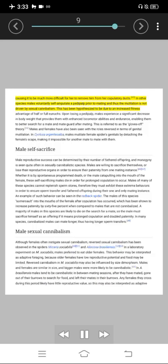In other species, males voluntarily self-amputate a pedipalp prior to mating, and thus the mutilation is not driven by sexual cannibalism. This has been hypothesized to be due to an increased fitness advantage of half or full eunuchs. Upon losing a pedipalp, males experience a significant decrease in body weight that provides them with enhanced locomotor abilities and endurance, enabling them to better search for a mate and mate guard after mating. This is referred to as the gloves off theory.